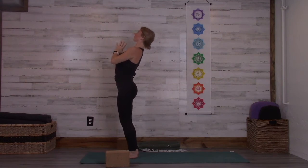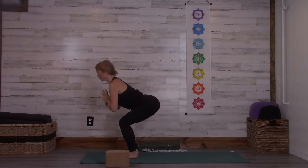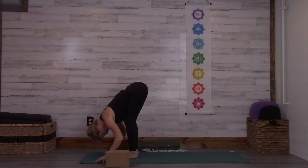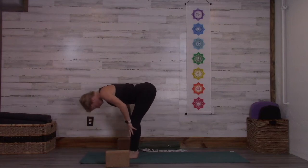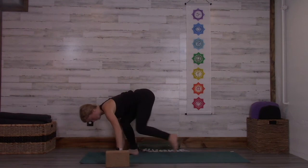Tip the heart up, lift the chin up. Exhale, hinge at the hips, bending the knees as you return to forward fold. Inhale, allowing your hands to slide up on your shins, lift the belly, reach through the crown of the head. And as you're exhaling, step the left foot back.